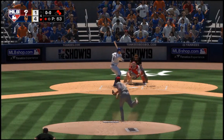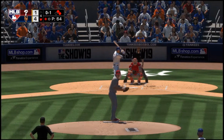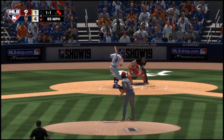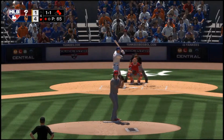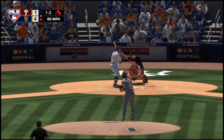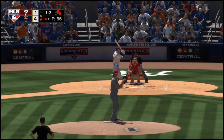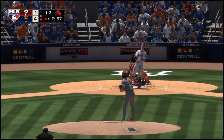He's set. Here it comes. On the corner at the knees. 0-1. Not close with that one. It's way above the strike zone. The 1-1 is in there for the second strike. Hey, I don't mind that take right there. That was a nasty breaking ball. Started outside the zone, popped back inside the zone. Good spin rate on it. Move on to the next pitch.